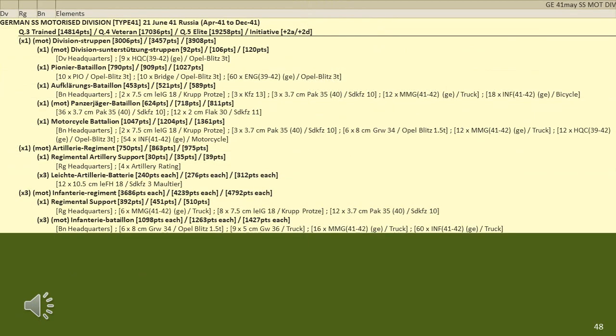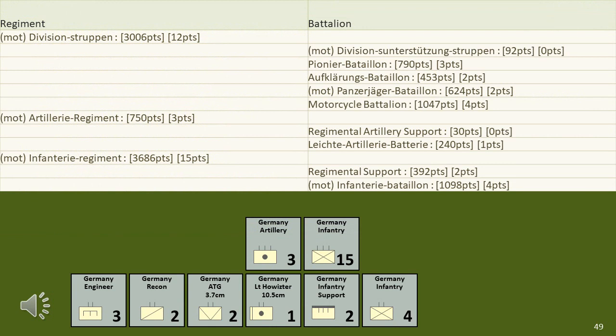For the German SS motorised division, the same changes were being implemented, but in addition to that, the other main thrust was to align this division to a standard Wehrmacht division. The SS motorised division was effectively, in terms of combat strength, identical to the standard Wehrmacht motorised division.